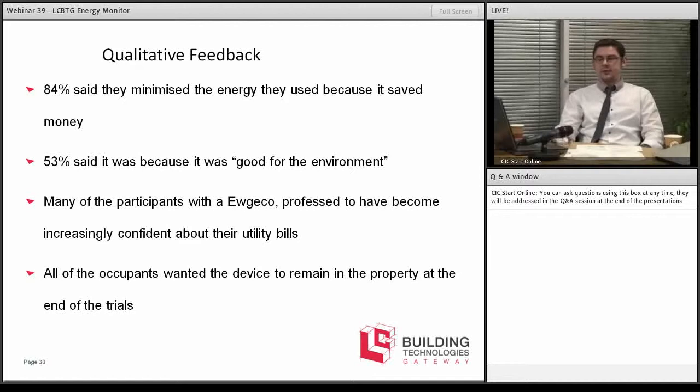All the occupants wanted the device to remain in the property at the end of the trial, which is good because it was theirs. But what I would say here is the energy monitor had become ingrained in their lifestyle. It ranged from people who say, I use this thing religiously, I use all the different functions, to people who say, I just glance at it across the room. All the people right down that spectrum said that it was important for this to remain in their home because they wouldn't know how to keep this behaviour ongoing and persist with the new habitual routine if it was to leave the property.